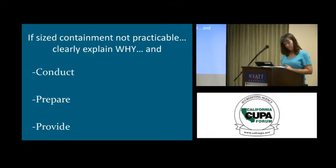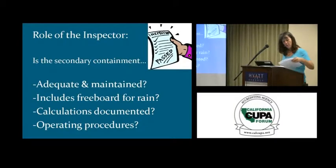All right, so our last objective here is understanding the inspector's role. You're going to be able to find a lot of this information in the downloaded information. Really our role as inspectors is to review the plan, see what they've written, see what they've talked about as far as inspections and all of those other things we talk about in the APSA world. But specifically for secondary containment, we're looking to see if it appears adequate and the right size.